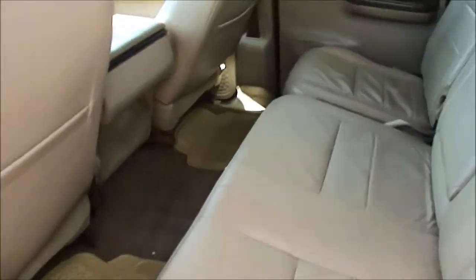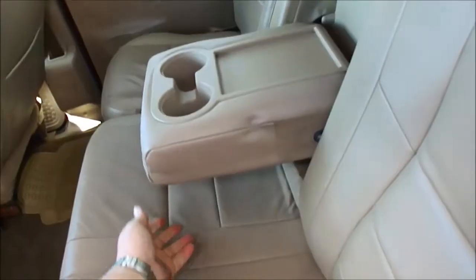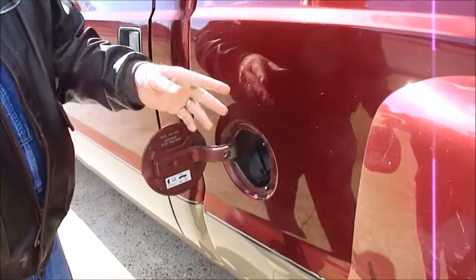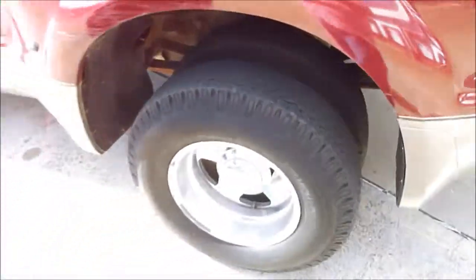Back here, the back seat is nice, son. You can flip this up, got the fold flat deal, and you can flip that down. All that's good on it. Paint's good, got some scratches around, you know, but look here. Ford painted it. Look at these tires, good tires here. No rust issues at all.